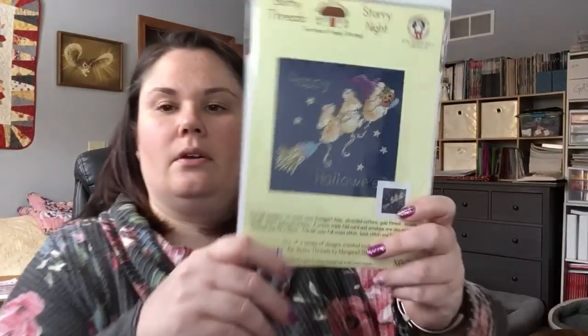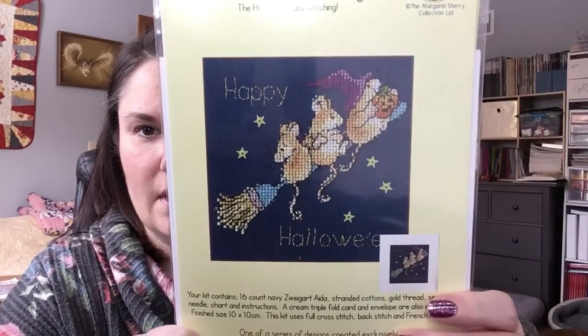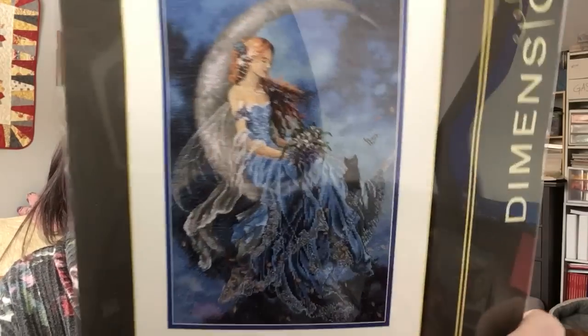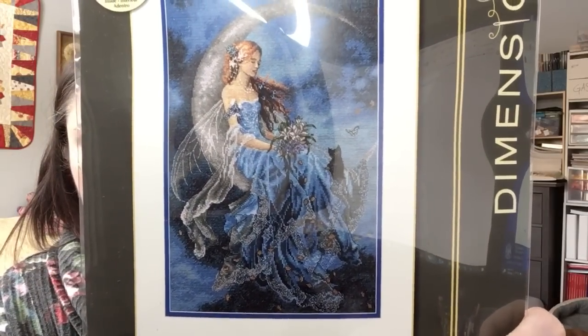But these, look at this cute little Halloween kit. This is a Bothy Threads. So the main thing I ordered from Jen from Cross Stitch Boutique is this kit. Oh my god, she posted this as a pre-order and I fell in love. It's just gorgeous.